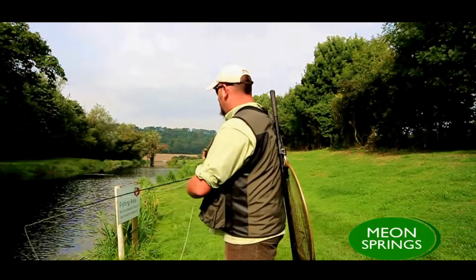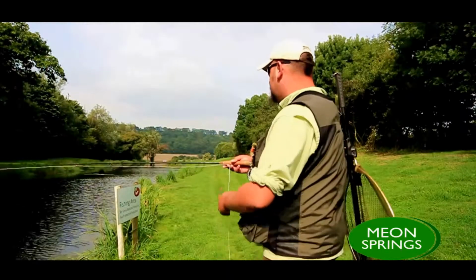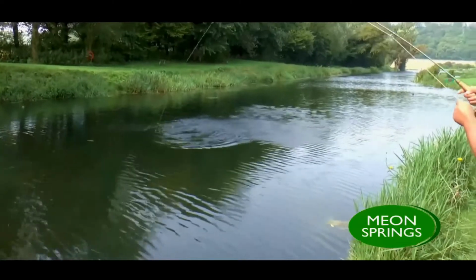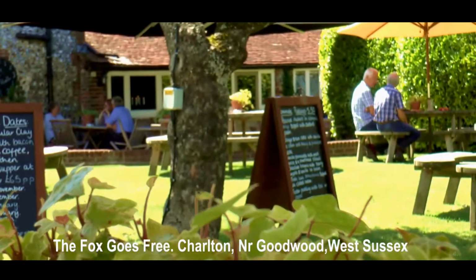Yeah, sure. Looking at the various ways that people can and can't retrieve a fly through the water. Greg, my able assistant to my left, will demonstrate today the correct way in which to move a wet fly through the water. And also a bar out here offering Pimm's and champagne and other such goodies.